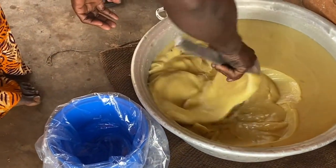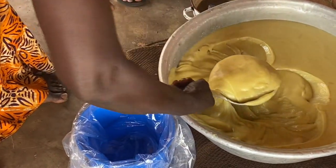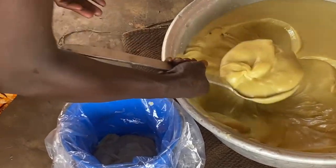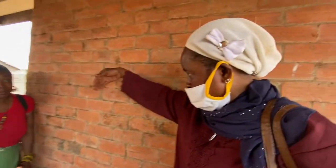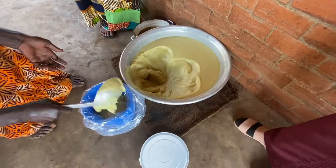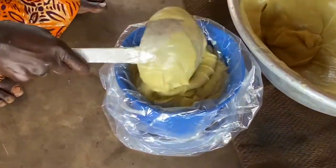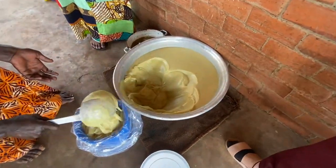And this was made this morning? Yes, this one is from this morning. Freshly made. We even came at the right time. If not, it would have been like yesterday on the water. We would have sat here for long to wait till that solidifies. It will get cold and turn like this before they can put it inside the container.